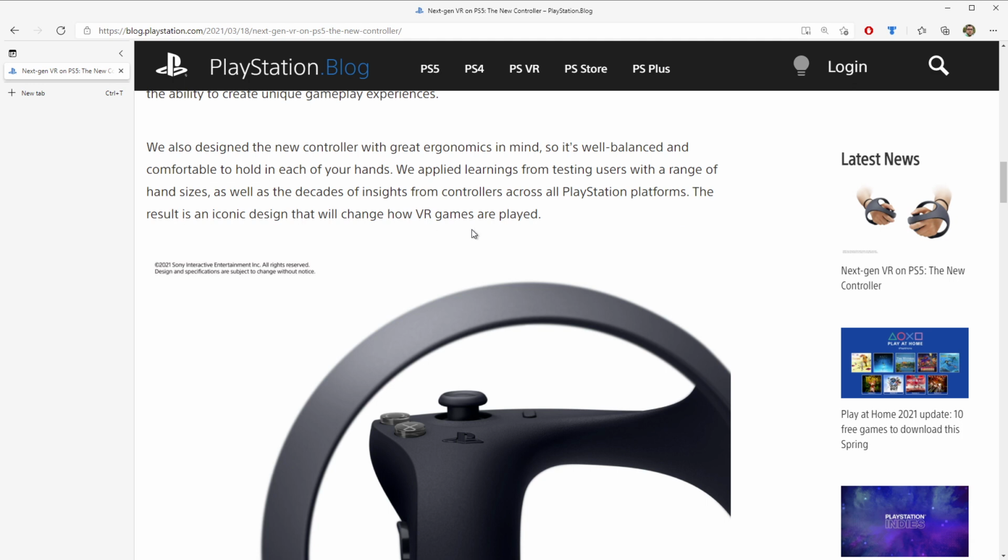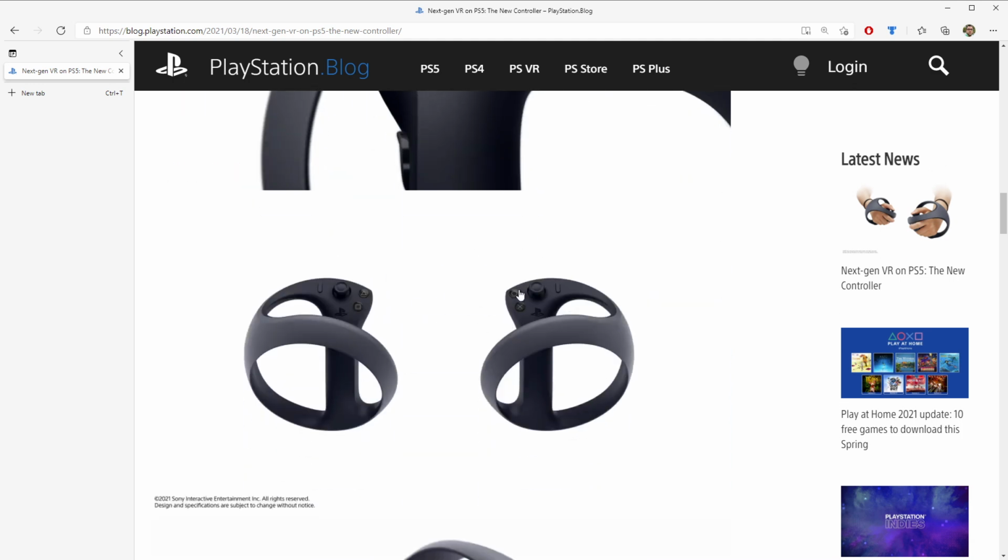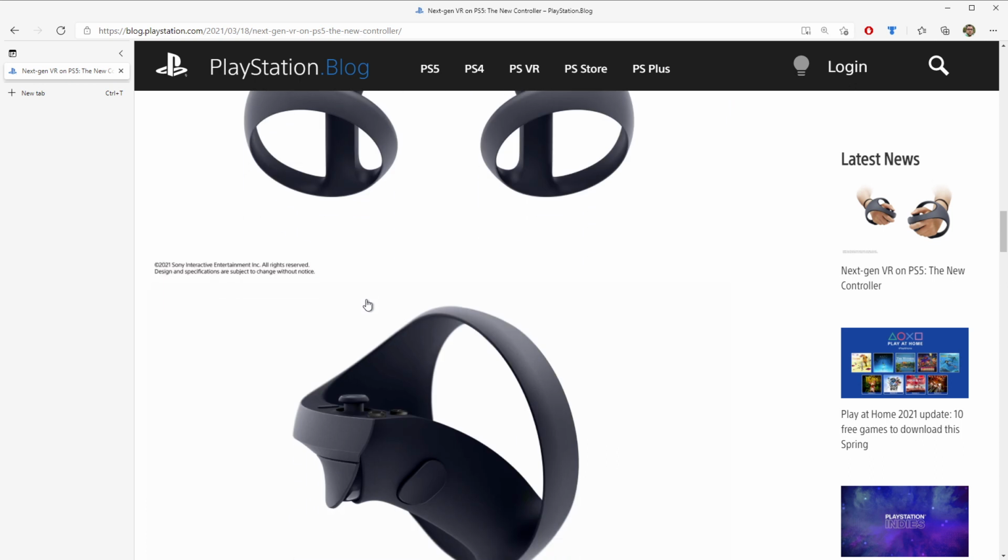This says iconic design that will change how VR games are played. So you could see it's got the thumb grip on each side with the controller split. You've got two buttons on one side, two buttons on the other. Now, this is an interesting choice as well on the Move because it was more designed for that grip button. You had more face buttons. So this will be an interesting design choice they've made to lower down some of the buttons you're going to get. But I feel like this is going to be more intuitive. And this is definitely going to allow you more range of motion on your fingers, for sure.